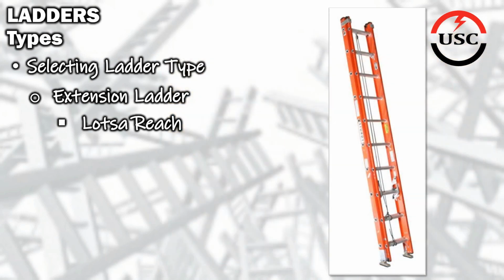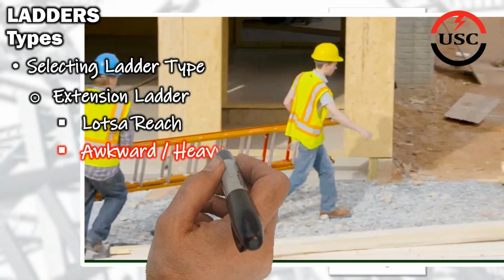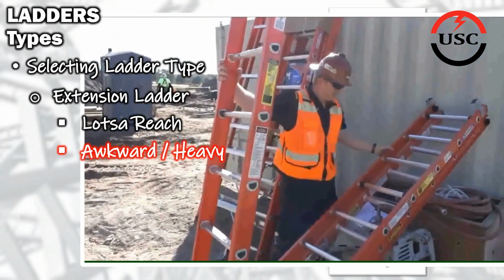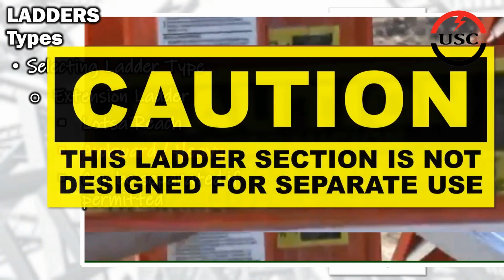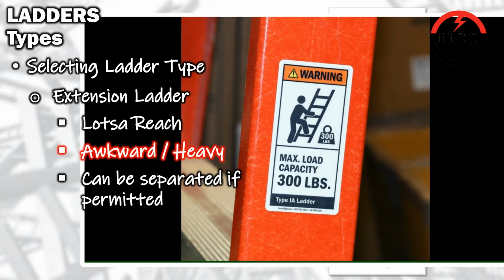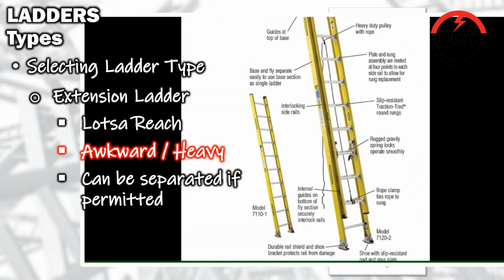Of course, the further you need to reach, the larger the ladder, which then adds heft. This encourages some people to start separating the extension ladder. This is all well and fine as long as the manufacturer and company policy allow it. When the sections are permitted to be separated, it is usually only the base section that will allow you to use independently. The fly section may not have enough bulk to maintain the ladder's overall capacity, and its narrower base will definitely make it more unstable to climb.